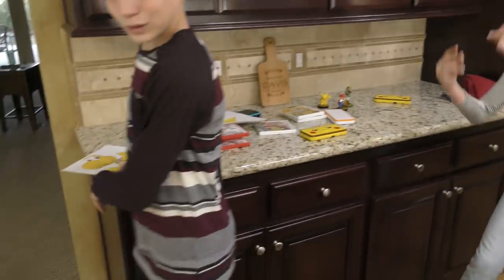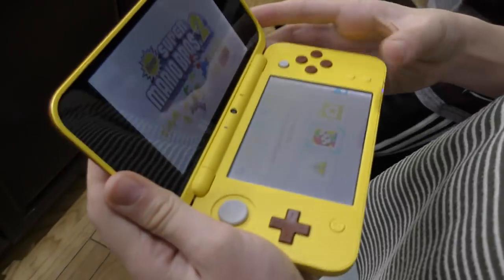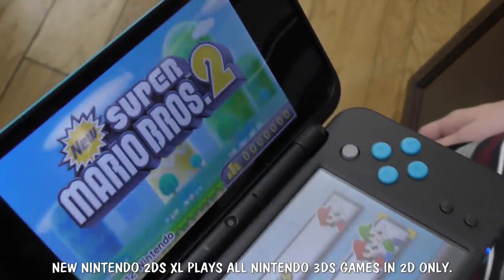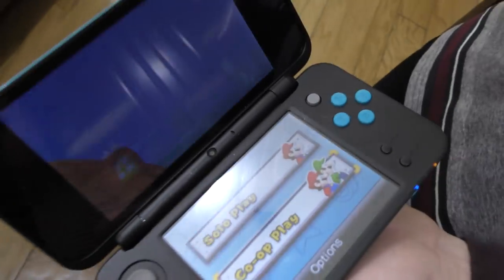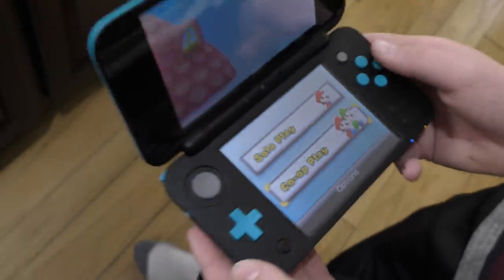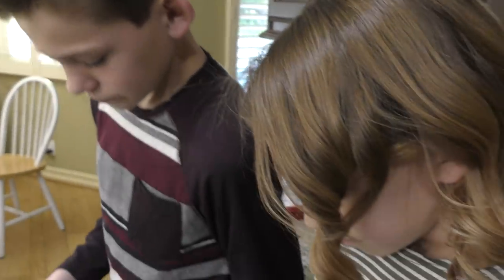I think we need to show an example of one of the games. Okay. Everybody's turning on and loading up their systems. New Super Mario Bros. 2. So you can play by yourself or you can do co-op. With a twin. Yes, one other person can play with you. I call Mario. Okay, I'll go with Luigi.